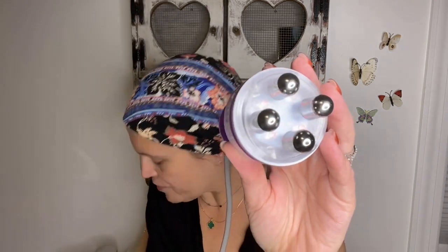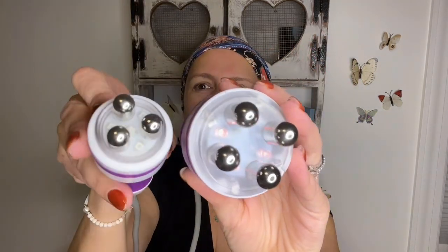The heat, the red light. This is all goodness. This one is a little bit bigger for the forehead area. Look how it grabs and lifts. And it has the red light as well. So this is the size for the face and this is the size for the eye area. It's a little bit of a difference. So I like this one for the forehead. It's perfect. You could feel the stimulation. So, so good.